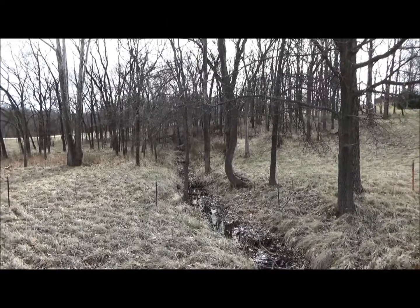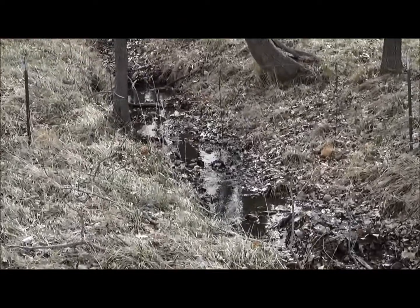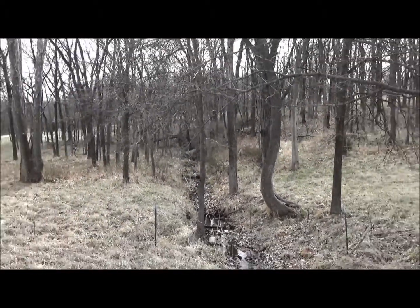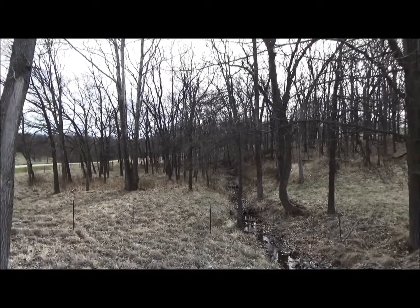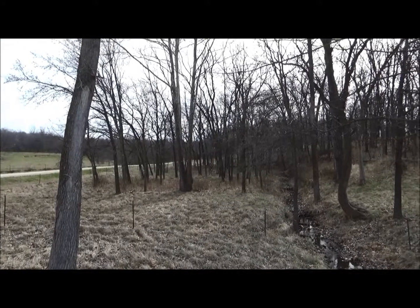Just another view from the west line of the property looking east. There's just a little branch creek that runs through here. It kind of drops down into a little bottom here, but it's all fenced also along the county road on the back side.